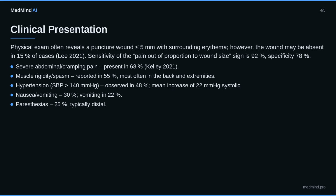Clinical presentation. Physical exam often reveals a puncture wound less than or equal to 5 mm with surrounding erythema. However, the wound may be absent in 15% of cases, Lee 2021. Sensitivity of the pain out of proportion to wound size sign is 92%, specificity 78%. Red flags: hypotension, SBP less than 90 mm of mercury, altered mental status, refractory pain greater than 12H, CK greater than 5000 U/L, or anaphylaxis to antivenom.